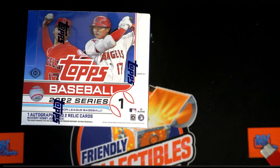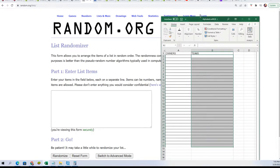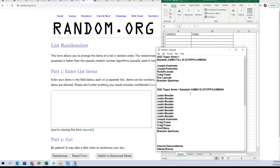Guys, Topps Baseball is happening right now. We're getting ready for a big hit to come out in our box break. We're going to start things off with our filler, which has 6 runners and 2 winners.